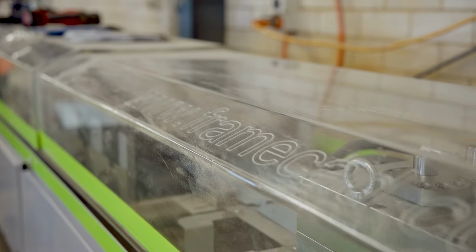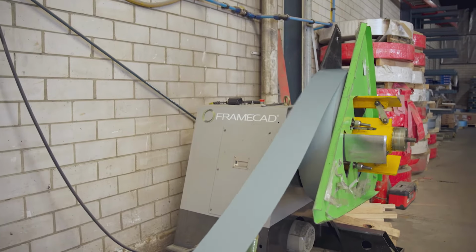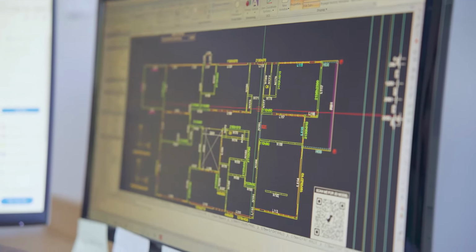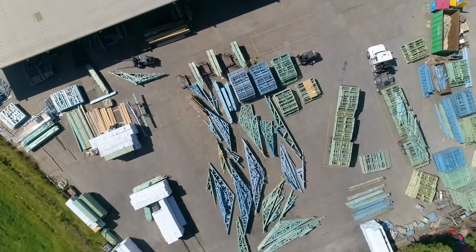FrameCAD has definitely from day one been there to support us. They showed us the different types of machines that we could implement, what was best suited for our application. We found FrameCAD to be the most sophisticated in terms of software and design platform. We thought it was great. They were able to show us through the software and offer relevant training to the staff, whether it be in person or remotely. It's been fantastic and they've really helped us grow over the years.